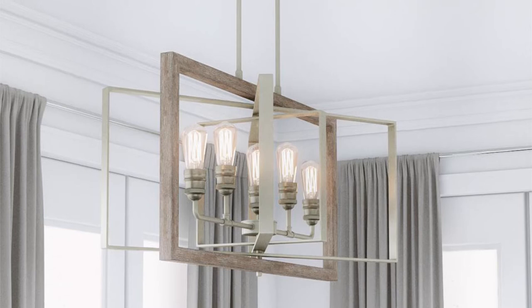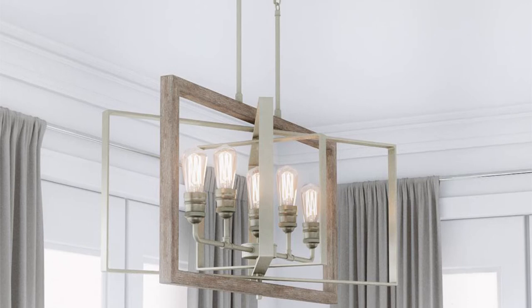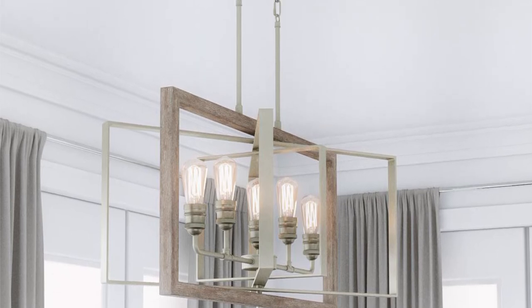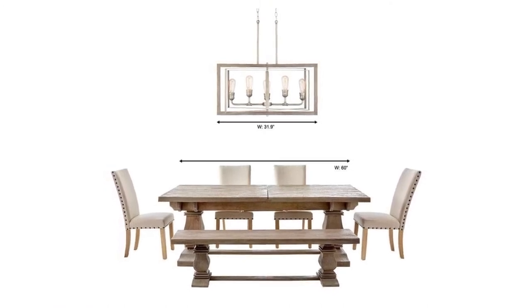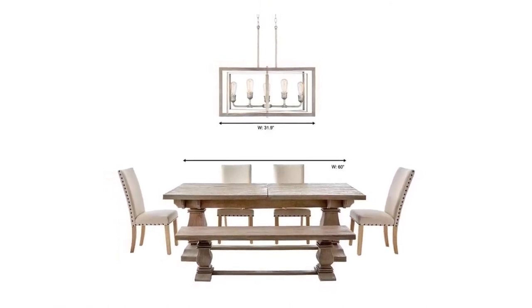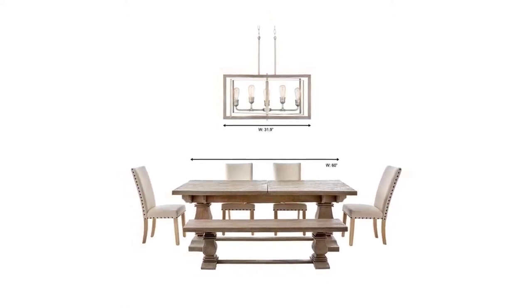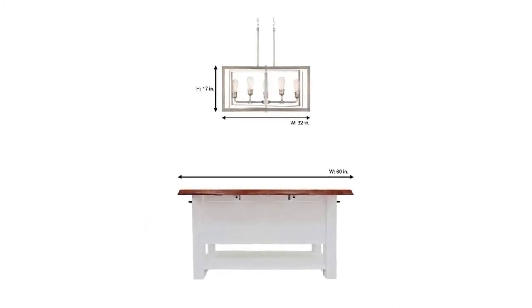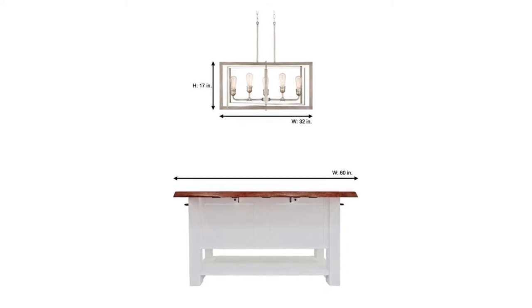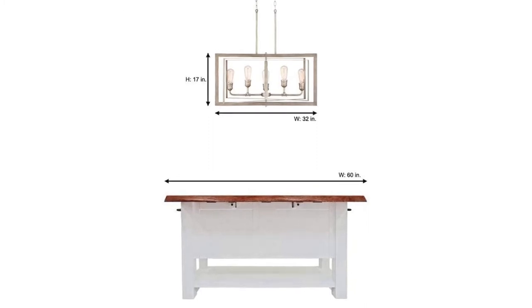It comes with 5 60-watt ST64 medium base vintage bulbs that provide warm illumination to the area, and it's compatible with incandescent bulbs. Measuring 12 by 16.75 by 31.87 inches, this hardwired island linear chandelier can be adjusted up to the maximum hanging length of 104 inches. A sturdy metal chain holds its 21.21 pound weight securely, and it's covered by a 90-day return guarantee and a 3-year limited manufacturer warranty. So there go our first 2 modern chandeliers.